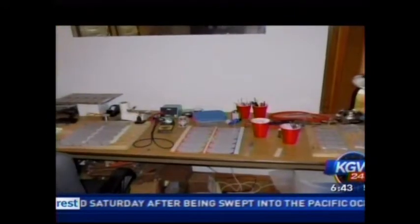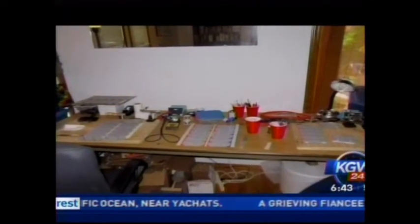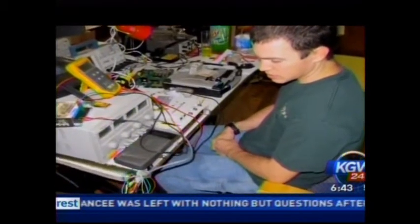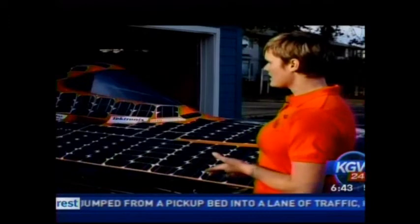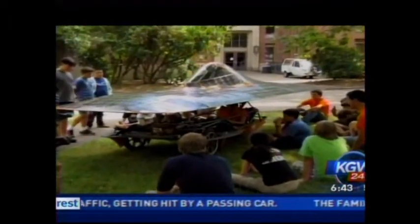This area here was used for solar cell assembly. The area over there was solar cell testing, and just piles of material and students working long hours for the last month or two before the trip, to get things ready. Right now what we have is a dedicated group of students, a good solar-powered car, and a lot of potential for outreach and improvement on the solar-powered car.